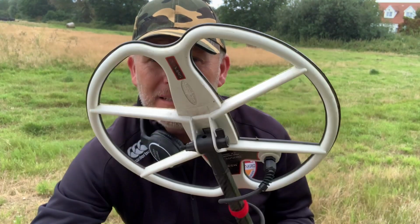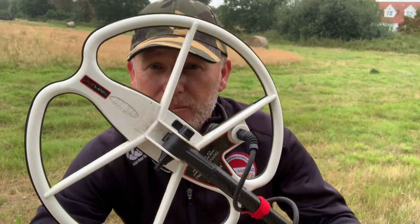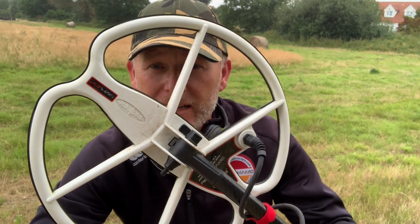So I'm back with this beast, the Detech 13-inch beauty. We're going to give that another go today. I was really impressed with it last week in really tough conditions, for those of you that have seen it. Rock hard, solid, stubbly ground, but it's still got some fantastic depth. Better, I believe, than the SP24 would have got, having had a long time with that SP24 coil.